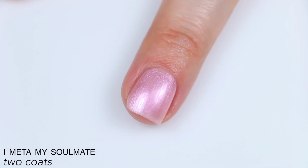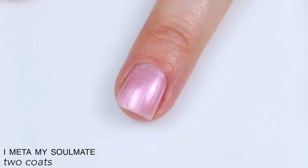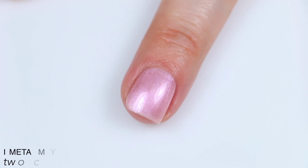I also only did 2 coats. I could see a little bit of nail line, but I felt like it kind of worked for this finish, so I let it be. So that is 2 coats of Meta My Soulmate.